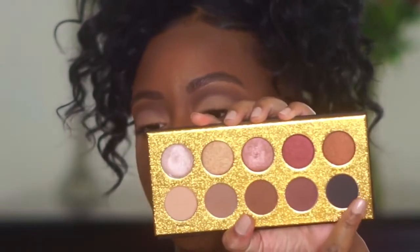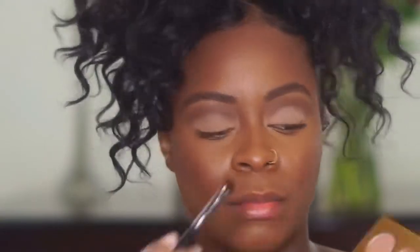We're going to put Brooklyn, which is this black shade right here, as a liner, and we're going to kind of smoke that out into a wing. I'm going to be using this pencil brush, and I'm going to be using this smudger brush to get the wing that I want. So what I'm going to do is take this smudger brush, which is like a flat type of condensed brush.